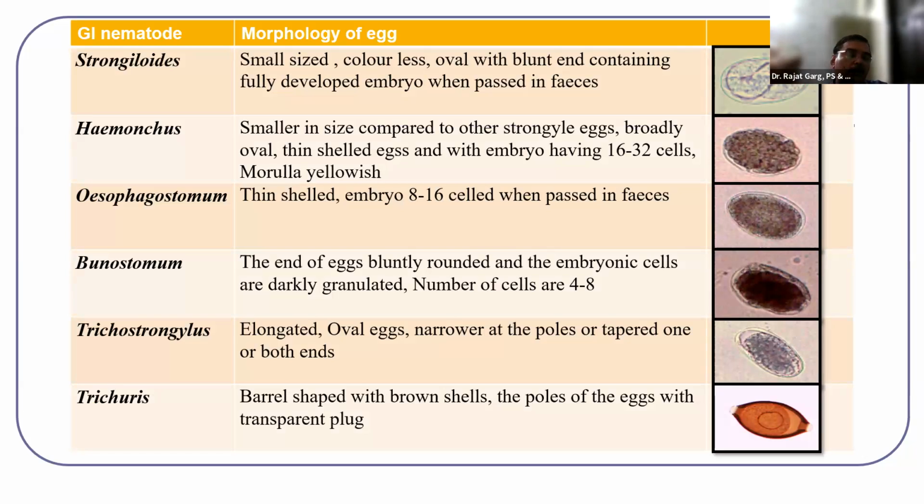It is Strongyloides because when passed in the feces, it is having larvae. The last one is clear. It is Trichuris, barrel shaped with plugs at both the ends. But the four between, they are almost similar eggs with very minute morphological differences. And that again needs a lot of expertise to differentiate these eggs.